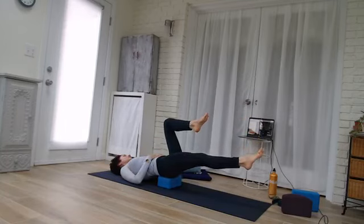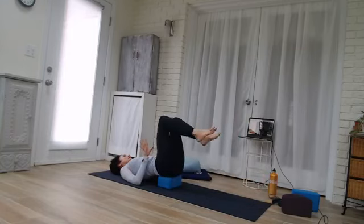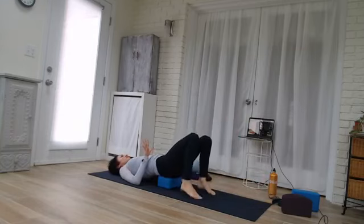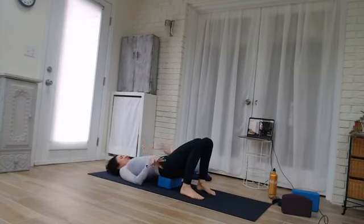Are you going to feel your low back muscles? Probably. So do a couple more times at your own pace. You might feel your low back, and just rest when you need to. Like I'm resting right now. I've done a lot of yoga this week. So I'm good. You guys do a couple more.